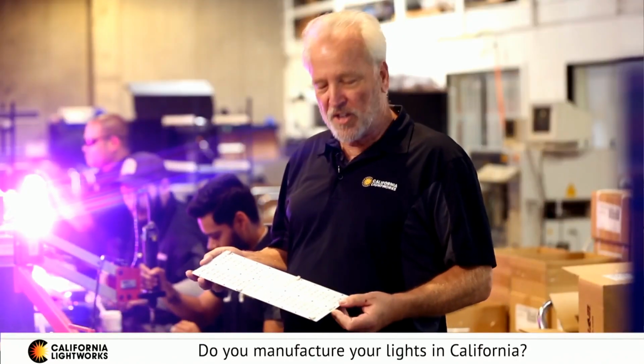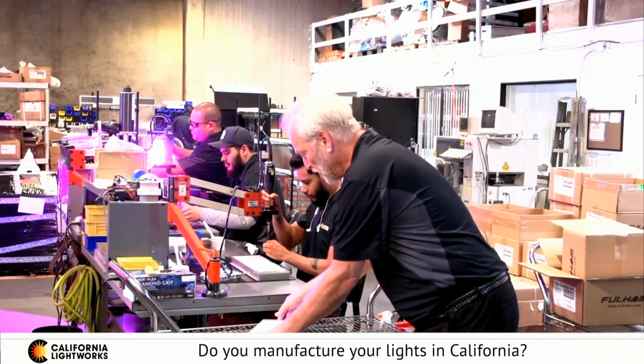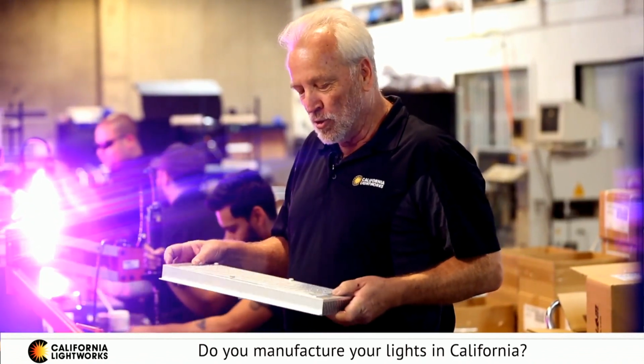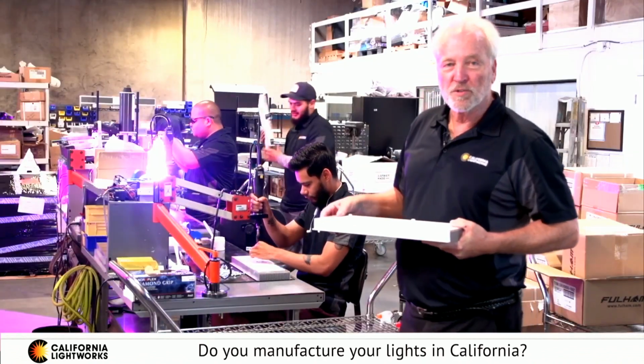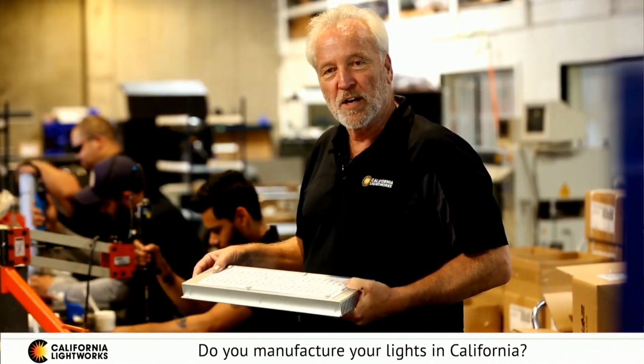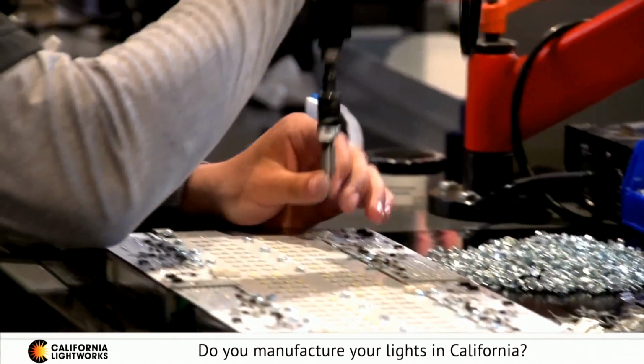So the next key step is bonding the circuit board to the heatsink. This is a permanent chemical and mechanical bond. It's the key to running the LEDs cool. Here we're very proud of our workforce. Most of these guys have been here at least 5 years. We've been producing LED grow lights since 2008. We have one of the most experienced labor forces in the industry.